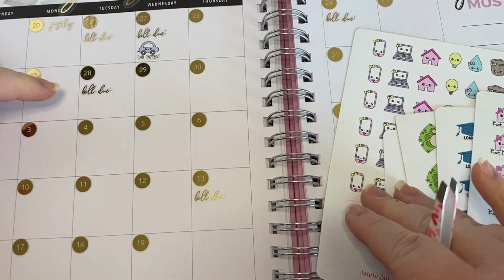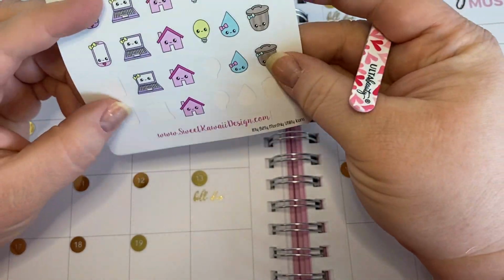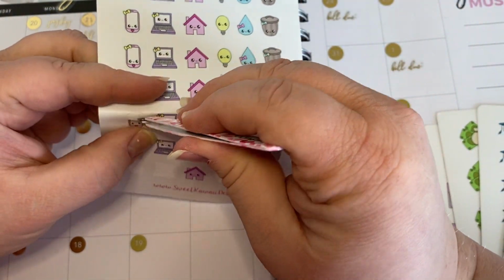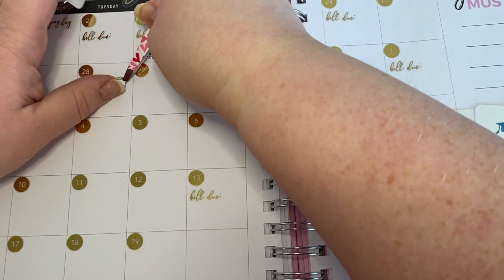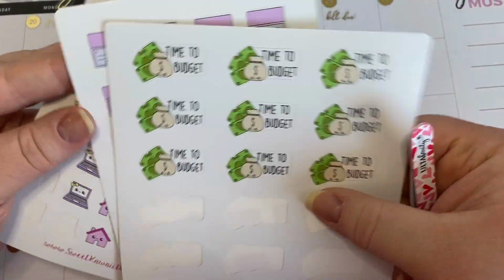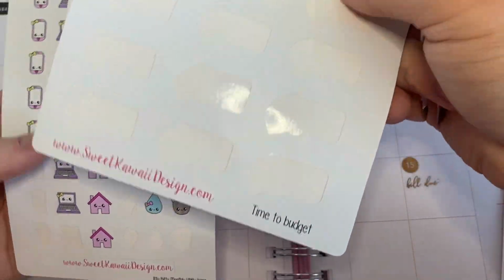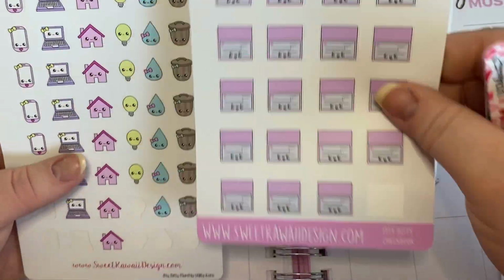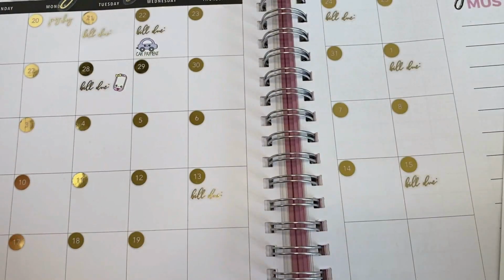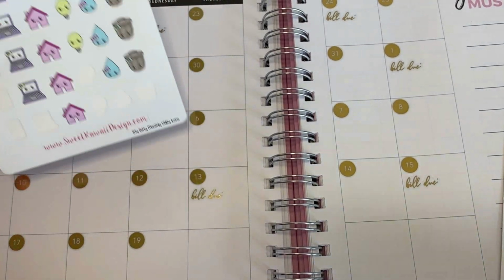Okay, the 28th is my phone bill. So I have this little sheet. These are itty bitty monthly utilities, and you can get these bigger. She offers bigger stickers, but I get the itty bitty because I don't need a huge sticker. But these are some of her other stickers, if you can tell in size comparison. So these are just regular. These are actually itty bitty, but they're still pretty large. So there's that. But these are the monthly utilities.